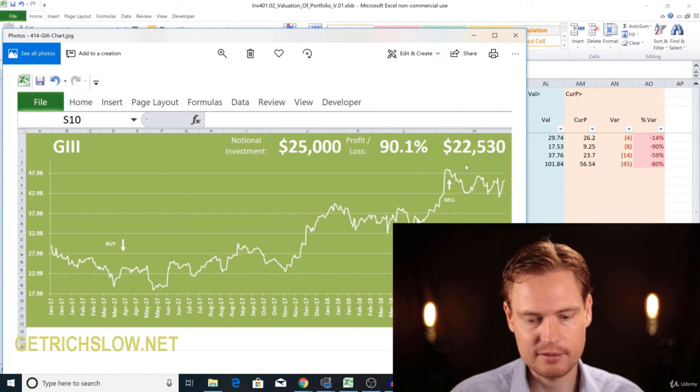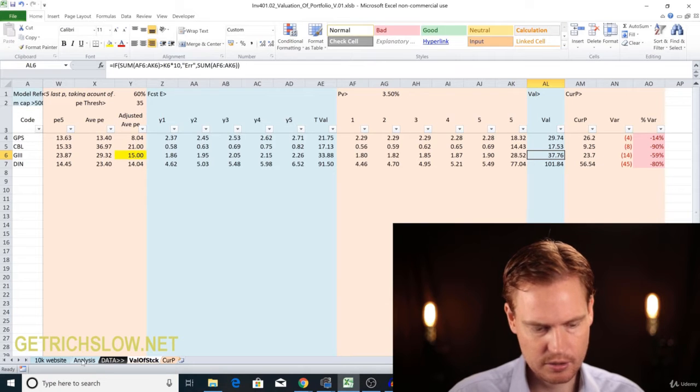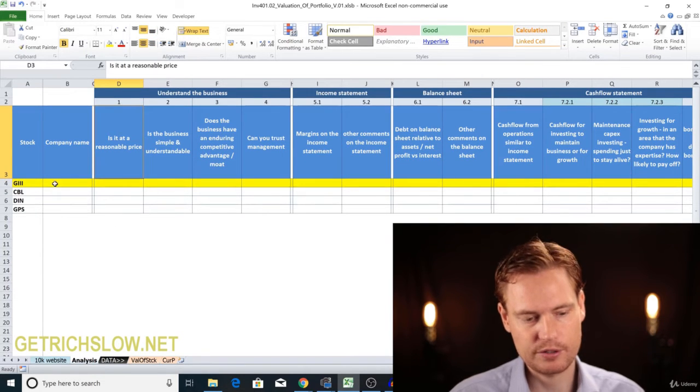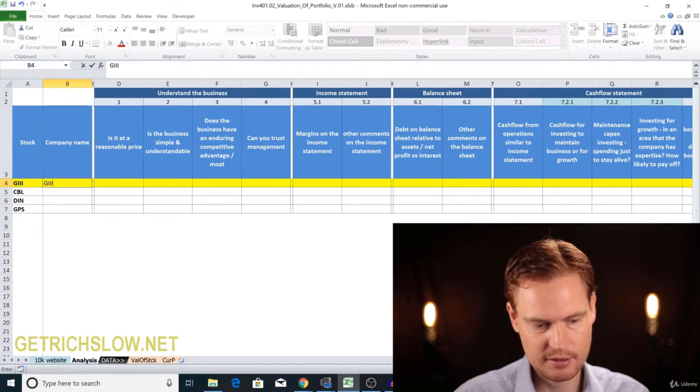But I held it and waited for it to shoot on the upside. So there we go. In terms of valuation, I'm not going to write the long story now, but it's just to show you. So this is G-III, that's the actual name. We can just check that now. But is that at a reasonable price?